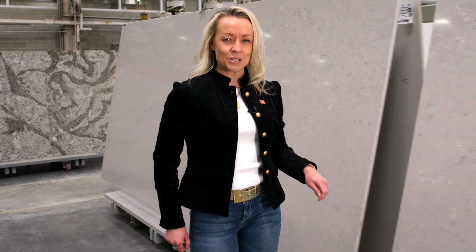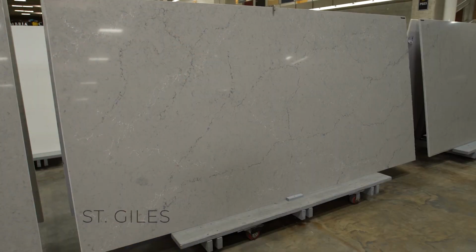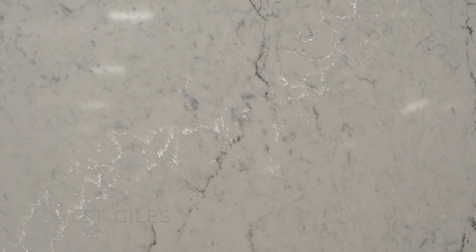But let's add some veins to it, and we get St. Giles. St. Giles has the white veins, it has the charcoal veins, really brings you in with this depth and ties into a lot of different materials that we're working with today.